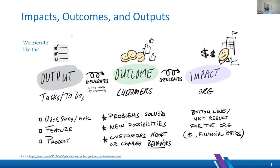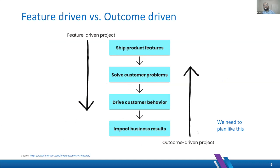We start with a list of things that we must build, and that's okay if we got there through some valid reasoning, but essentially, in line with the impact mapping, we need to plan like this. We need to start with the impact or the business result that we are hoping to get, and things that can drive the customer behavior.